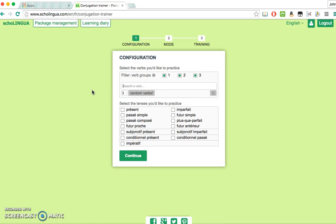You'll then see a configuration box. The first statement says select the verbs you'd like to practice. We're going to go with a sample sentence today using a past hypothetical "si" clause. If we had left the house earlier this morning, we would have had time to stop by the pâtisserie to have one of their sumptuous, fresh from the oven pain au chocolat.